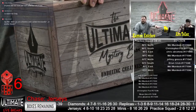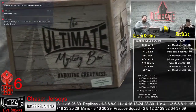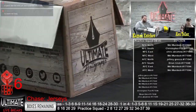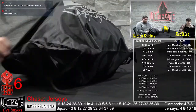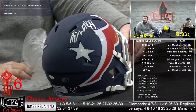So, here we go. We got box 7 to kickstart the party here in the double box break. 7 of 40 in the practice squad. It's a full-size rep. Is it JJ? We've had some filler reps. Oh, this one is definitely a headliner. JJ Watt on the amp, baby.